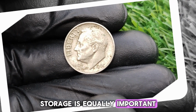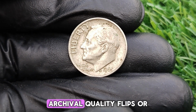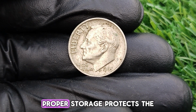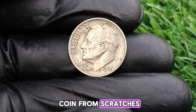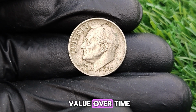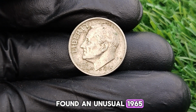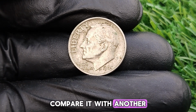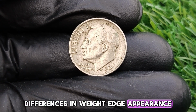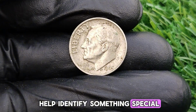Storage is equally important. Keep valuable coins in non-PVC holders, archival quality flips, or hard plastic capsules. Proper storage protects the coin from scratches, fingerprints, moisture, and environmental damage that can reduce its value over time. If you believe you found an unusual 1965 Roosevelt dime, compare it with another normal 1965 dime. Differences in weight, edge appearance, diameter, or design details may help identify something special.